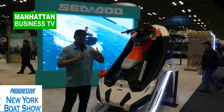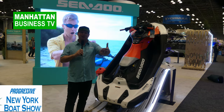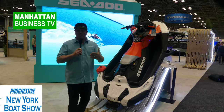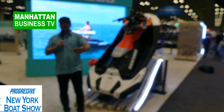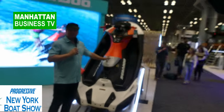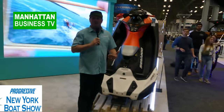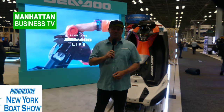This is really a first time buyer's watercraft, but you don't have to be a first-time buyer. This is also really fun for you veteran riders. It's 405 pounds, very, very affordable, very fun, clean, and easy to use. You can start getting into a Sea-Doo watercraft on the Sea-Doo Spark for under $7,000. So come on to the booth and we'll show you how you can have fun on the water.